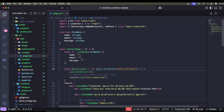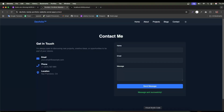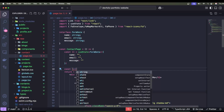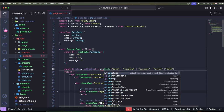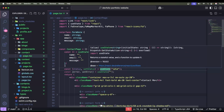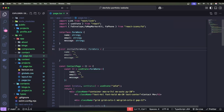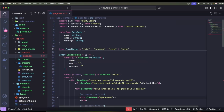After that, we'll have to define a status. It's for when you submit this form, it has some loading state, so that's why it will have a state: status and setStatus, and here you will have useState. Inside this useState you just simply define idle. For this type let me define another type here. At the top we'll have, for example, type FormStatus, and this type will be something like this. Now we'll use this type on this useState. So this is FormStatus.